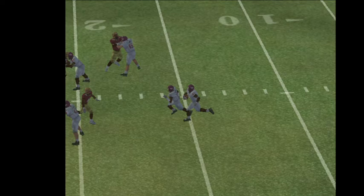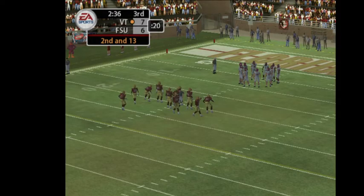Has four receivers lined up here. He's gobbled up in the backfield. And the defense was ready for that play. Boy, you better believe it. That play didn't have a chance. It's second down now and 13 to go. Ball on the 17-yard line.